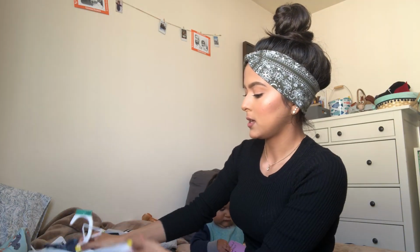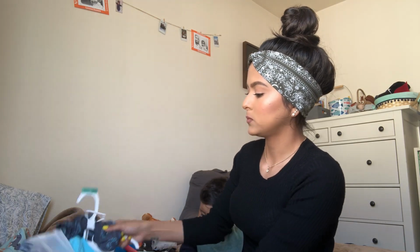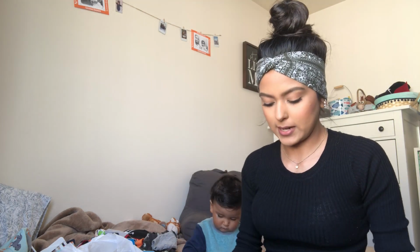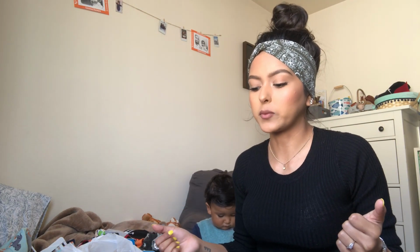The next store we went to was Target. So yeah, he needs pajamas because he still has some 9-month pajamas, the footy onesies. They were fitting him for a long time, but now they're too tight on him. So he needs pajamas, and we didn't want to get him 12 months because they looked a little small and like he was gonna grow out of it real fast.